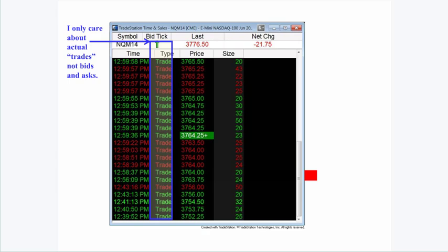You see there the column that says type. For my purposes, I don't want to see the bids and the asks. I just want to see the actual trades. In other words, where people actually had their money leave their account, because now I know they're serious, they're committed. A bid or an ask, there's no commitment yet.